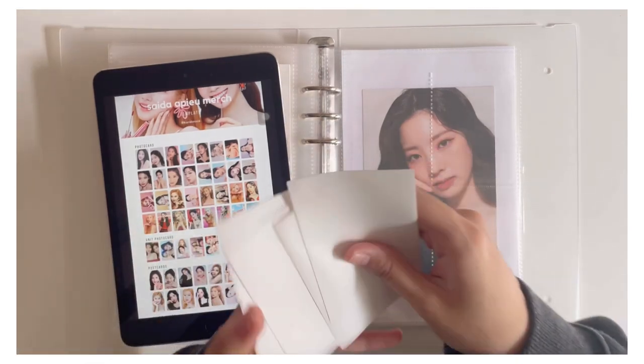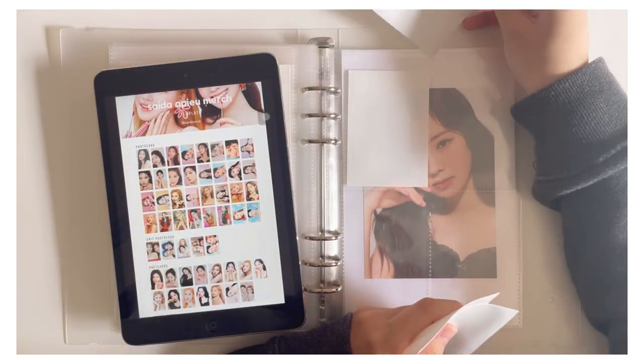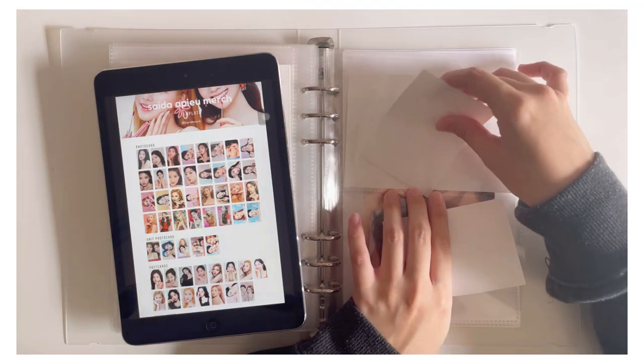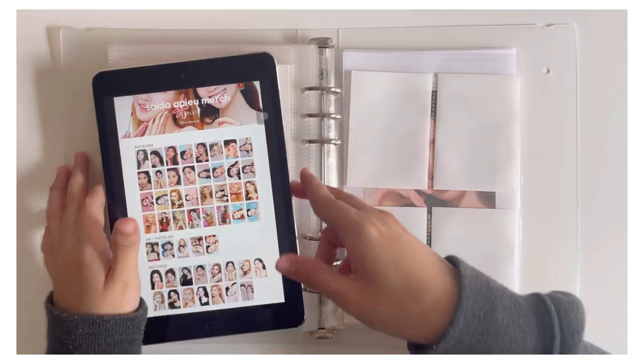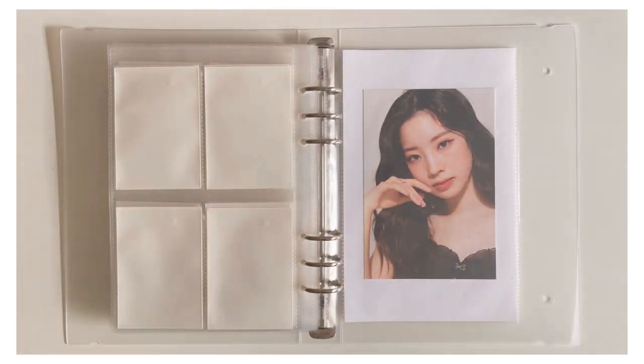But I'm gonna take my time to find these. Maybe once I finish my other Twice collections, then I'll go back and find these photo cards. So these are not really high priority. So yeah, that's the uphill section.